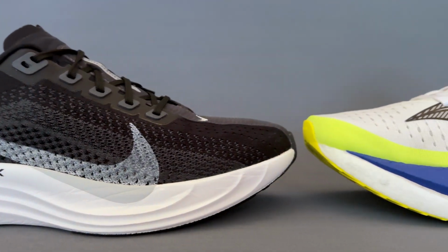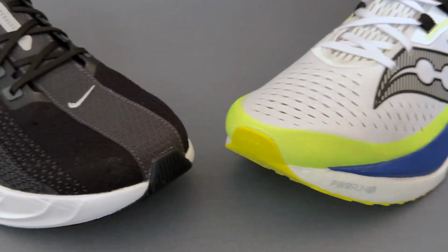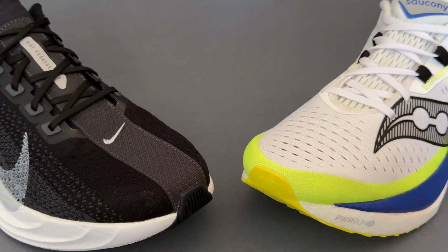The Nike Pegasus Plus and the Saucony Endorphin Speed 4, two performance trainers that are a lot more similar than they first seem, but which one is right for you?